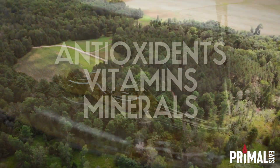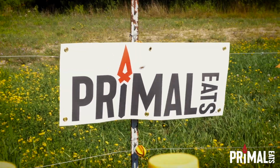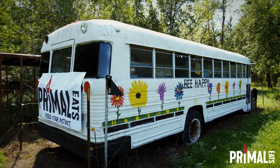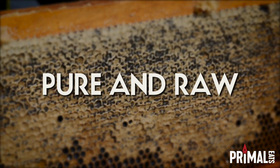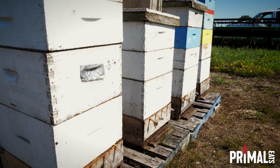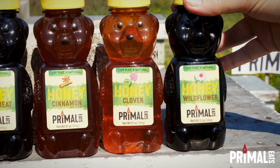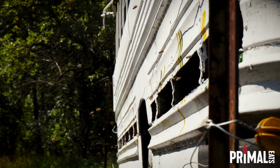Here in Wisconsin, we take a closer look at the true source of Primal Eats honey products, raw and unprocessed from the hive. Pure and raw. The honey that we have in our operation here is all raw, unprocessed, out of the hive, through the extractor, and into the bottle without heating, without straining or filtering out any of the pollen.